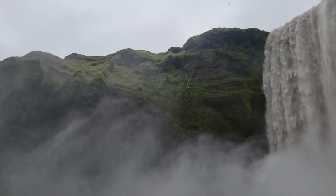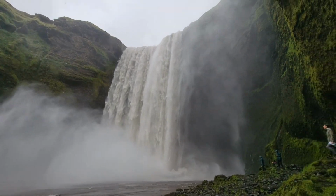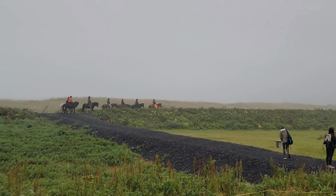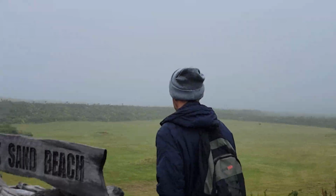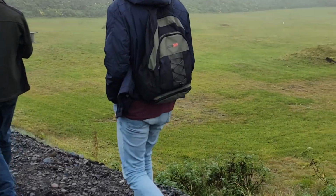But if you can rent a car and you've got enough time to cram it all in, definitely rent a car and do this. We also arrived in the town of Vik, which is a cool little town, and we got to see some people riding some horses. We got to see the beautiful black sand beaches out there. It was a really nice experience. I highly recommend that place too if you get a chance to go there.